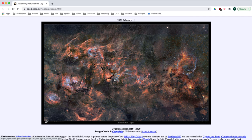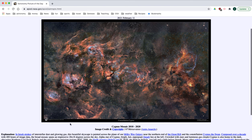But the truly extraordinary thing about this image is just how big it is, right? This spans 28 degrees in one direction and 18 degrees in the other direction. That is extraordinarily large. Most times when you see an image of a distant nebula, it's a single set of images that are far less than a degree, usually a half a degree or even a third of a degree or even less on a side, sometimes far less on a side.